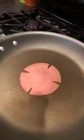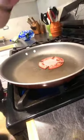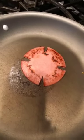Oh, let me check on this. I want to check on how this is doing. Look at that. Look at how it just fans out. Okay. So we got the bologna. This is the alternate. If you don't have the spinach, you can always use bologna as the base. Okay. So we're gonna serve that up as a little garnish when we're done.